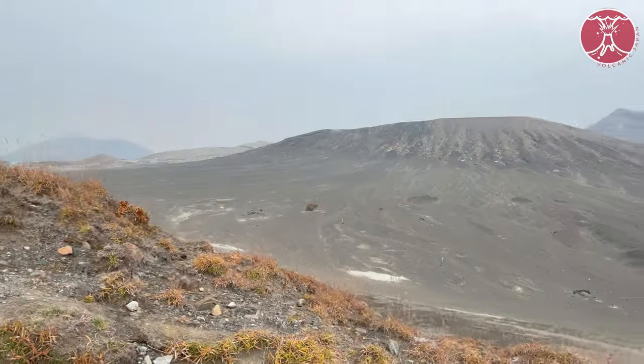So far pretty easy. It's kind of like a moonscape-ish is what people refer to it as, so it's not too difficult of a hike at this point. We'll see, that could change. Sorry for the close-up.